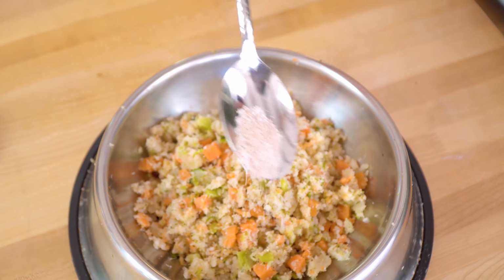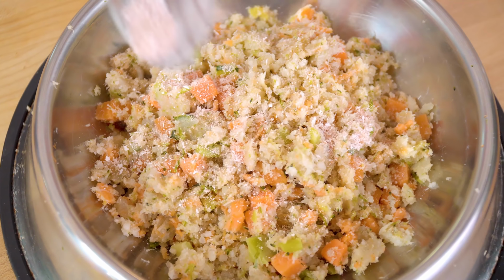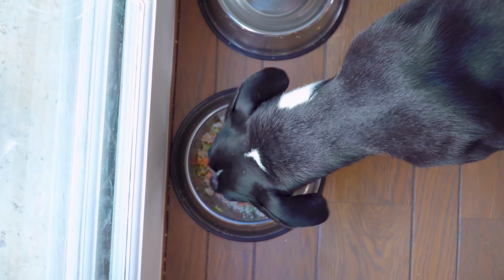Check with your vet for dosing, but if you're using ground eggshells as a calcium supplement for your homemade diet, you'll add about 1/4 to 1/2 teaspoon of the powder to their dog food.